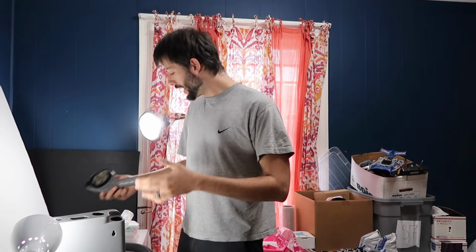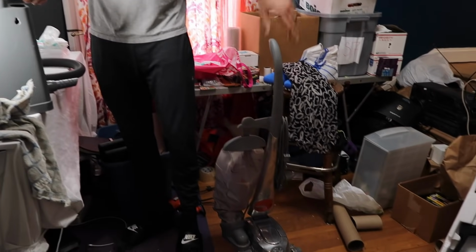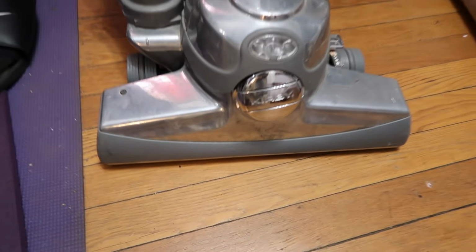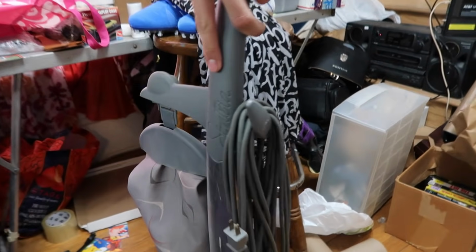Hey Melinda, I'm glad that you asked. I am here cleaning up a Kirby Vacuum. Melinda found this one as well. We paid 50 bucks for it. It works great, it just needs a wipe down. It's the Kirby Centria, and the Centria is all the way up here. You can see where my index finger is.